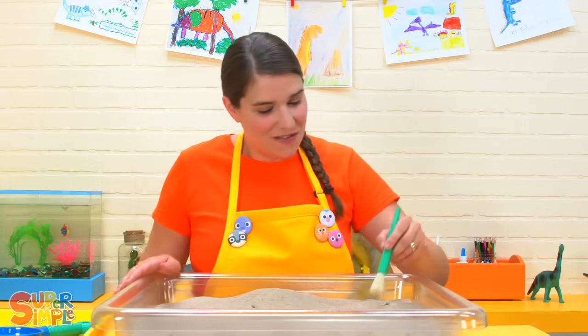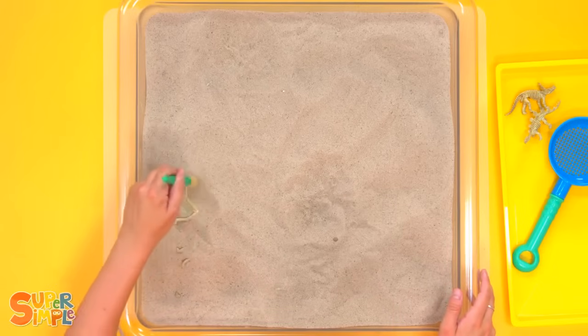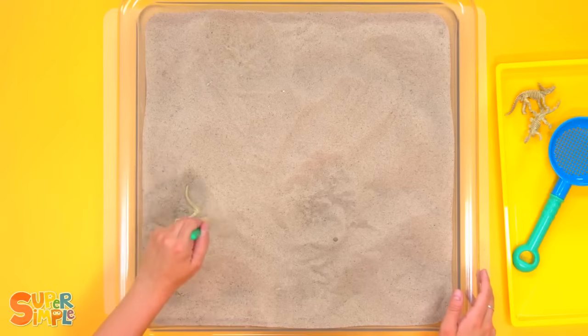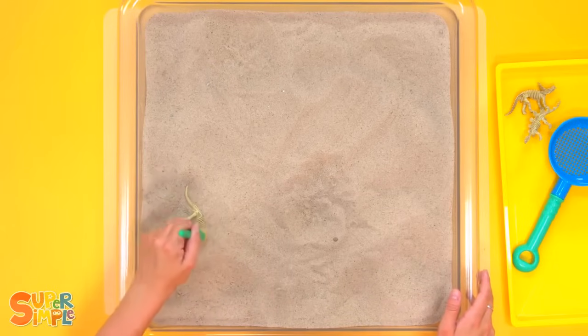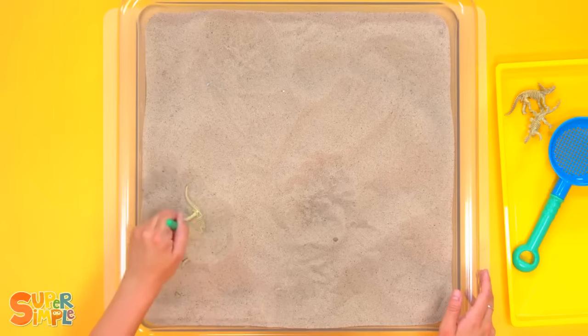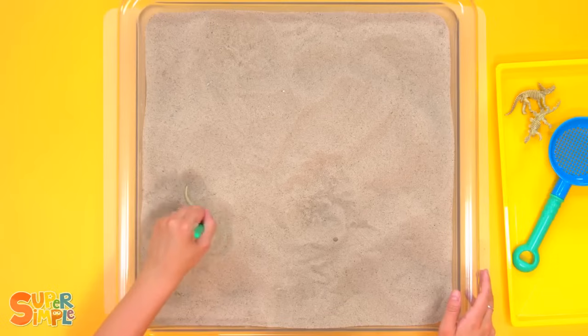Let's find another one. Over here, I think I see something over here too. What could this be? This looks like it's a tail. There's lots of sand on this one. Can you imagine being a paleontologist and finding a real dinosaur bone? That must be so exciting. And Cora did something like this, our friend Cora who's watching. She used a brush to find some bones at the Boneyard Museum. That sounds like fun.